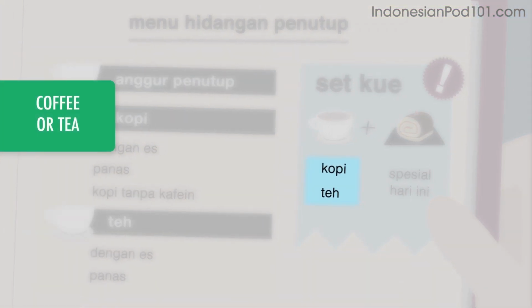The menu shows that you can choose from coffee or tea. Kopi, teh.